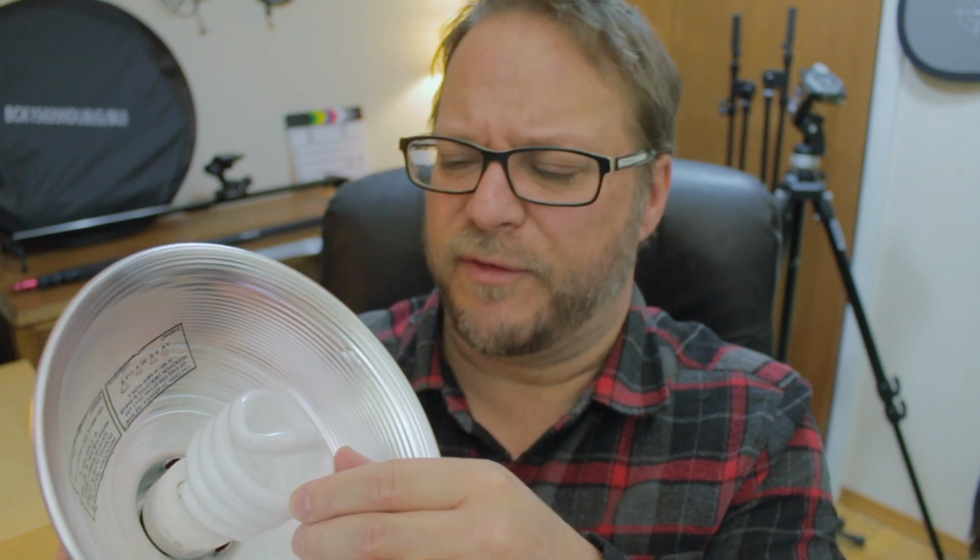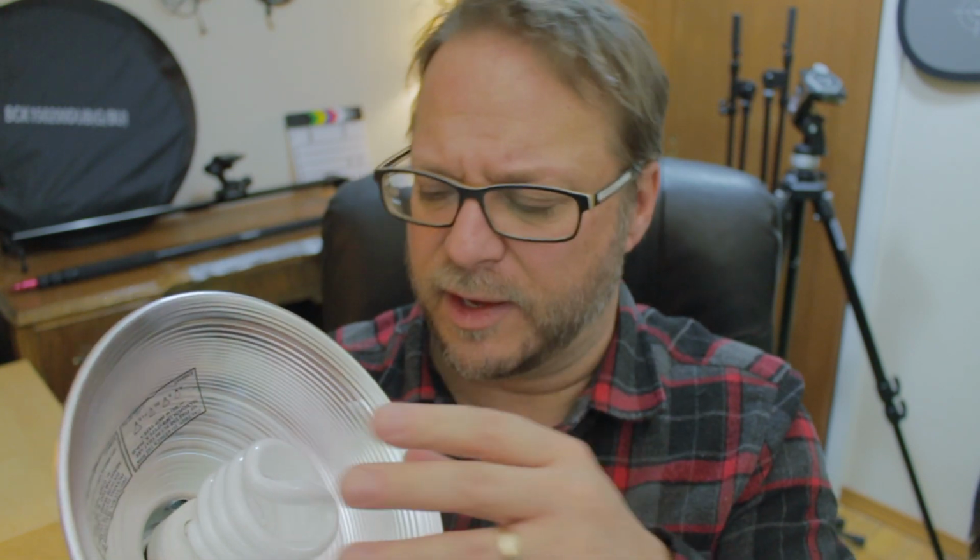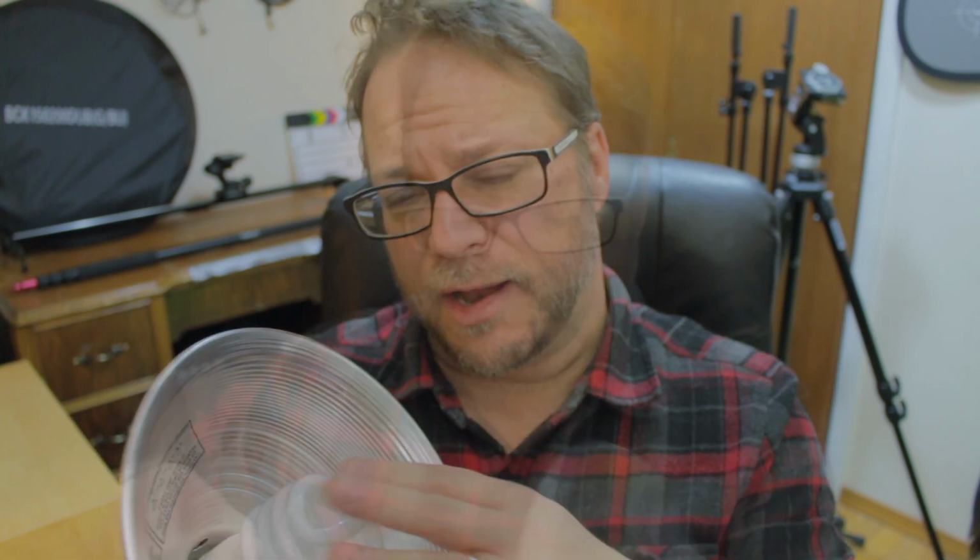They burn at about 5,500 Kelvin, which is a very white light. I also have bulbs that are much warmer. They burn at roughly 3,200 Kelvin, and they're much oranger and warmer types of lights. But I use these a lot. The other thing I like about these lights too is when I have them going all day long, and I've had them on set literally going for hours.